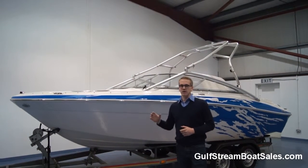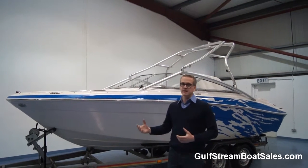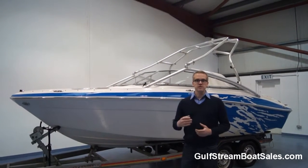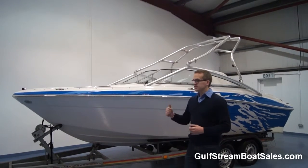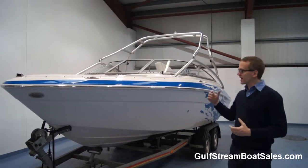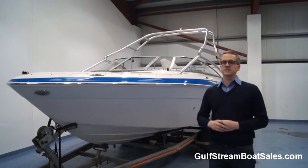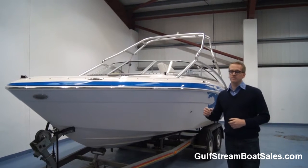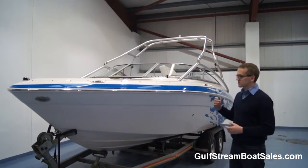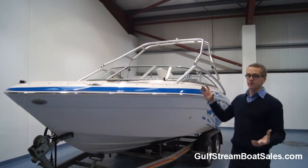So we're going to take a walk around the boat, show you the features on board, show you the condition this one's in, put it through its paces in the water, and just give you a better idea of whether this might be the right boat for you. I absolutely love getting my hands on stock like this because it's just about as good as a used boat can get. With such low hours and such little use, it's just like a showroom boat.